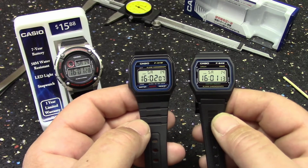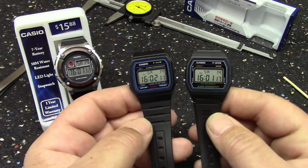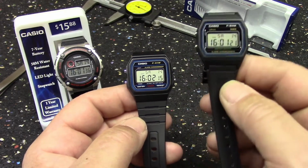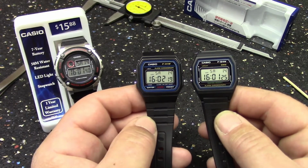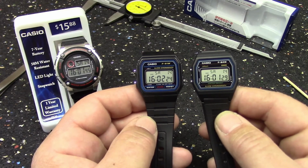And I don't think Casio's ever explained why they do this. I don't know that anyone knows why they do it other than Casio, but this watch is only available in Japan. This watch is available everywhere else. They're very, very similar and completely different at the same time.